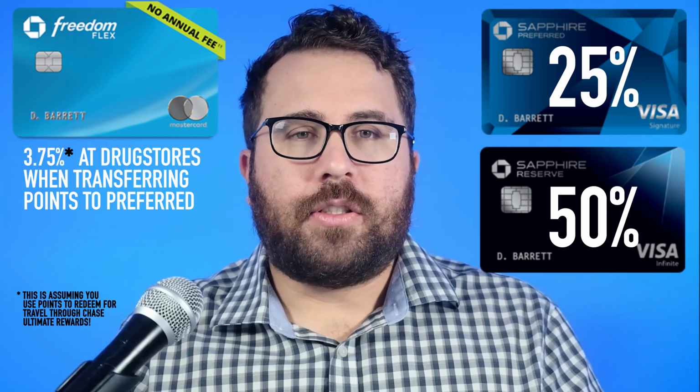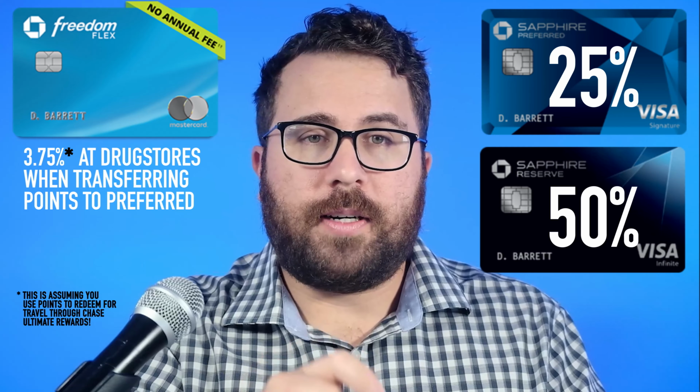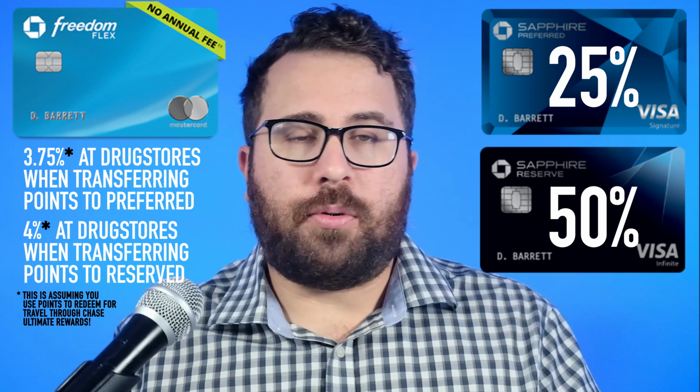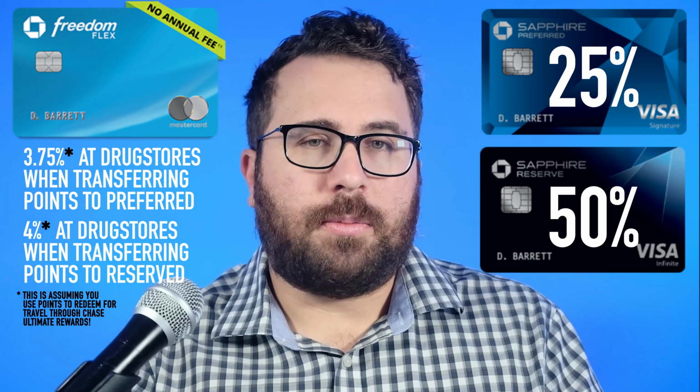3.75%. And if you transfer to the Reserve with its 50% bonus, your drugstore spending on the Freedom Flex would actually become 4%, assuming you transfer the points to the Reserve and use those points to redeem for travel through Chase Ultimate Rewards. Similarly, for the rotating categories, instead of 5%, you can transfer to the Preferred, redeem for travel through Chase, boom, now you have a 6.25% rewards percentage, and on the Reserve 7.5%.